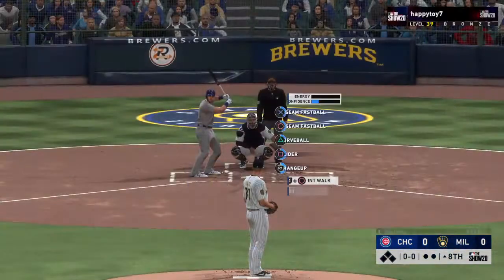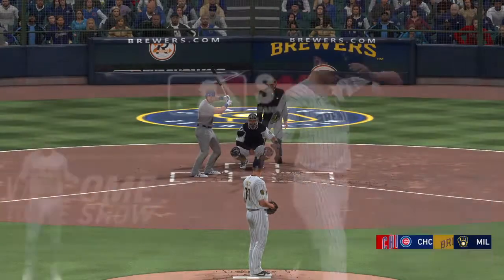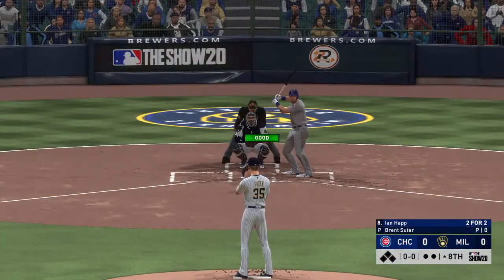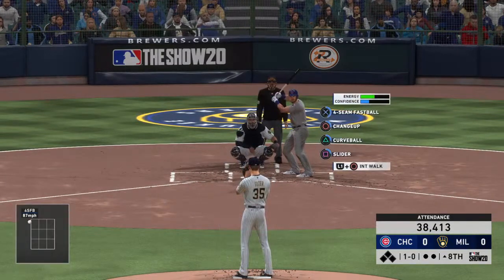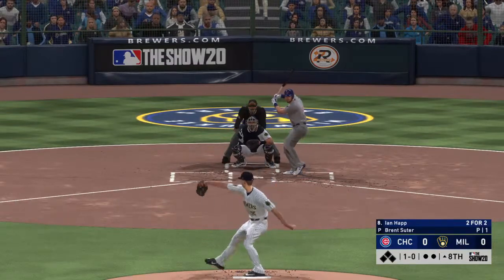Trying to pick things up where we left off. Ian Happ, 2 hits and 2 trips for him thus far. Brent Suter has been summoned from the bullpen as he'll do so to start the 8th. Now pitching for the Brewers. He's ready. Here's the first offering. The 1-0 home.